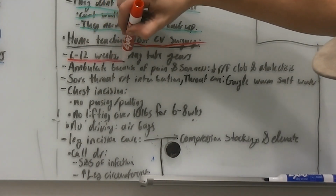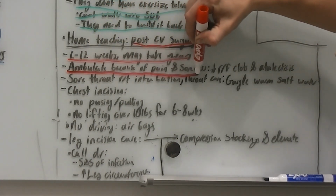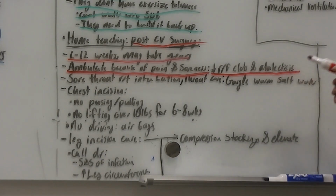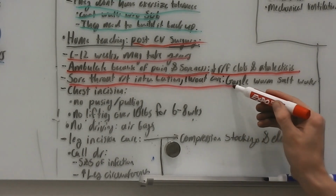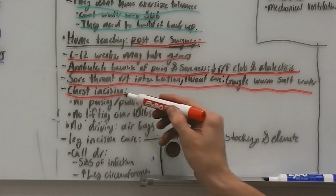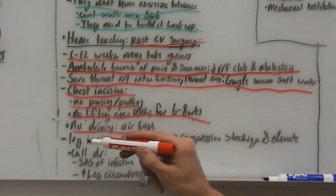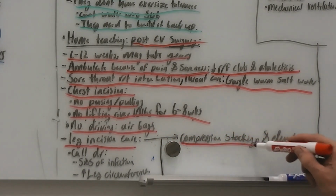Recovery is 6 to 12 weeks, but may take years. Ambulate despite pain and soreness, and if we do, we'll have a decreased risk for clots and atelectasis. For sore throat related to intubation, we need to do throat care, which is gargling warm salt water. For the chest incision, no pushing, no pulling, no lifting over 10 pounds for 6 to 8 weeks, and no driving because of airbags. For leg incision care, we're going to do compression stockings and elevate.